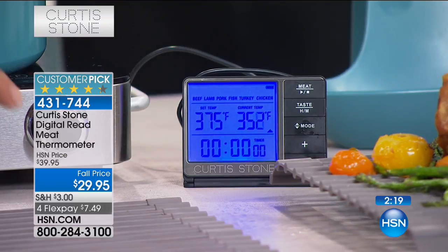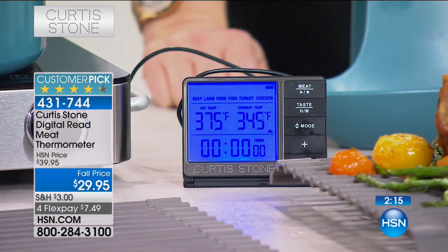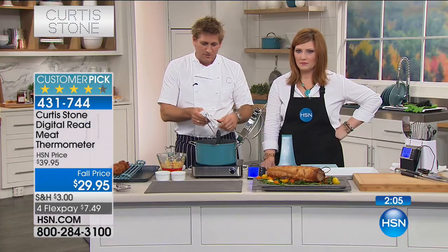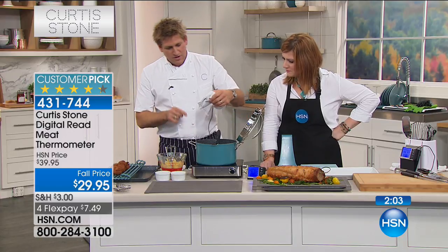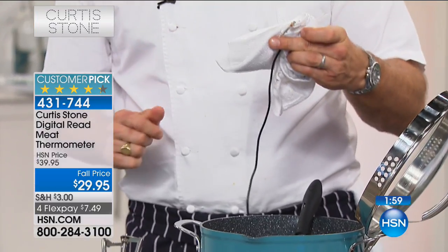Screen thing. So you can see now it's 347 degrees. The goal temperature is 375, right? So it's basically the temperature's recovering. Now let me show you how it works. If you come up here to the pan, see this little probe? This little probe here is going to tell me whatever the temperature is wherever that probe is.